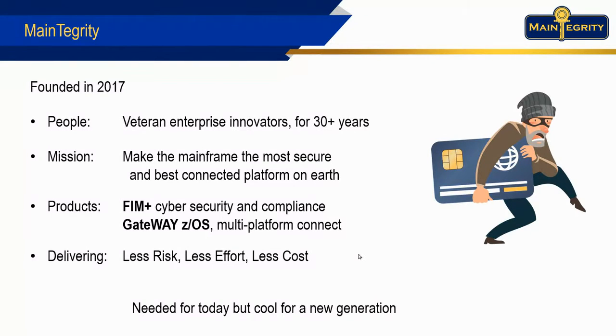And we do that specifically with two products, FIM Plus, which is our cybersecurity and compliance product, and Gateways OS, which is a multi-platform connectivity program that allows FIM Plus to dynamically reach out to open systems, cloud services, other services that are available in the enterprise, and make use of that information in a dynamic manner in order to make automated decisions in a more organized manner.